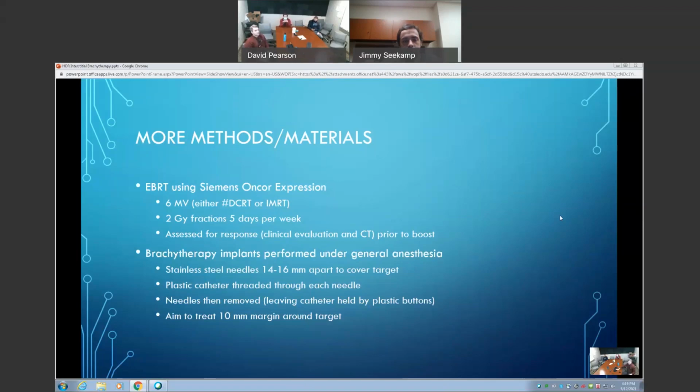They were assessed for response based on clinical evaluation and CT prior to the boost. So this is essentially to see if they want to continue with a brachytherapy implant or not based on how the tumor is responding. Brachytherapy implants performed under general anesthesia. So they have stainless steel needles that are generally 14 to 16 millimeters apart, they're saying, and spread out in order to cover the target. Then a plastic catheter is threaded through each needle. The needles are then removed, leaving the catheter held in place by plastic buttons, and they aim to treat a 10 millimeter margin around the target. So again, really keeping this dose in tight towards the parotid gland or the base of the tongue or whatever the target may have been.